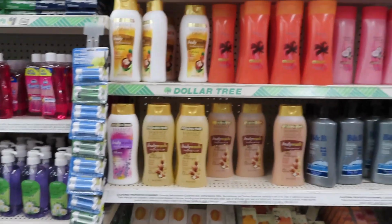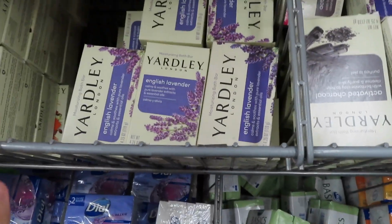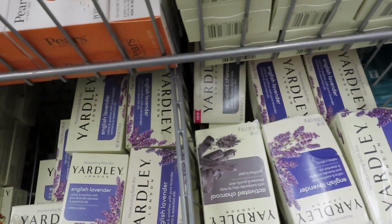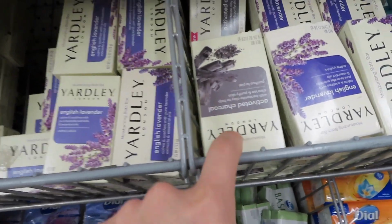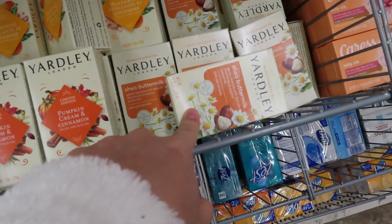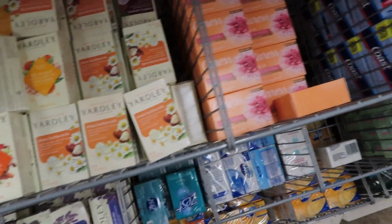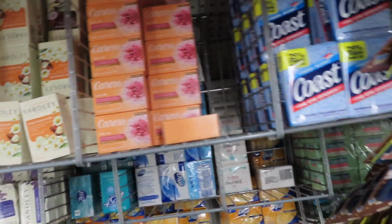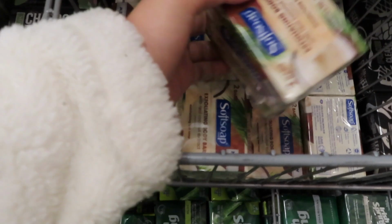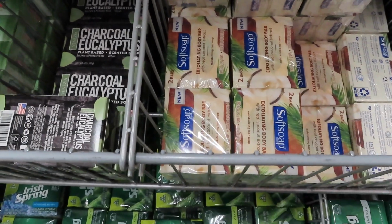Here's my favorite aisle, which is the soap aisle. I heard Yardley is really good, so I think I'm gonna get the lavender because I love lavender right now. And maybe we'll try, they have charcoal, they have pumpkin cream and cinnamon, shea butter. Maybe we'll try a shea butter, why not? They have Caress here, and they also have soft soap, which is interesting. I think I really want to get this one. This is an exfoliating coconut extract. Get one of those.